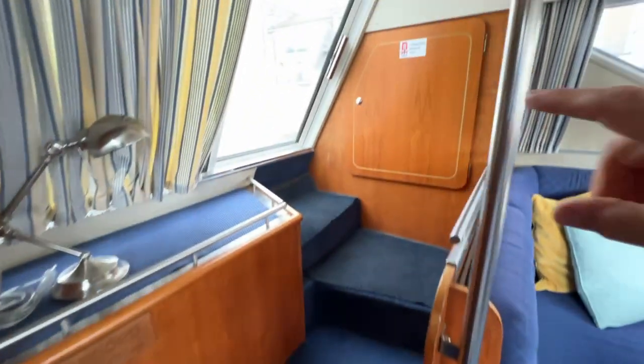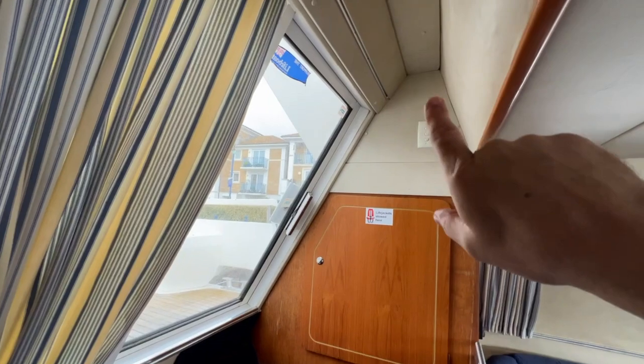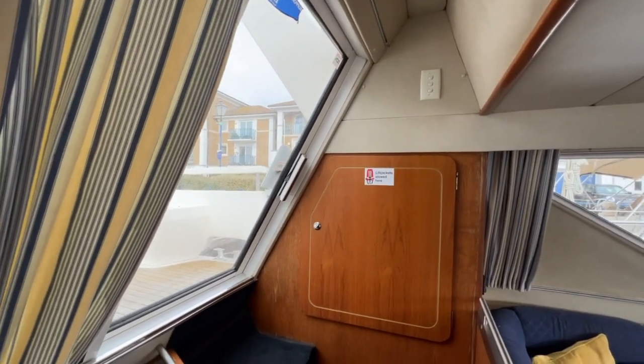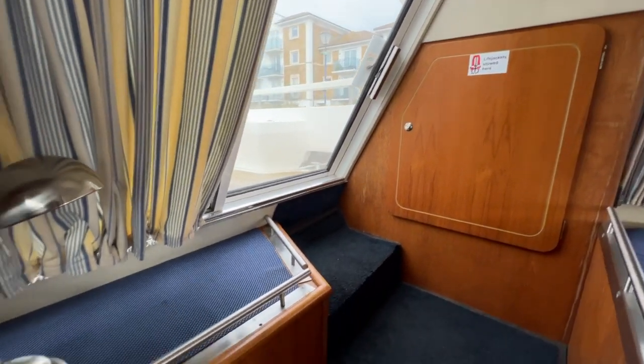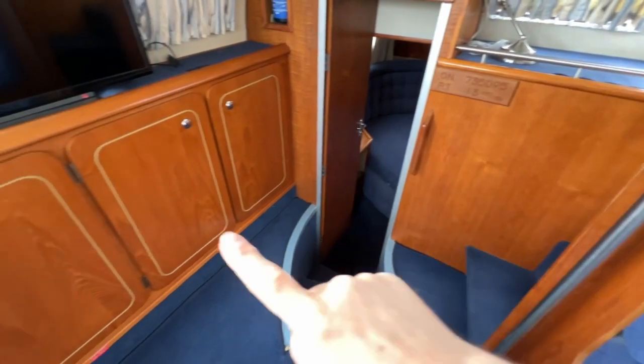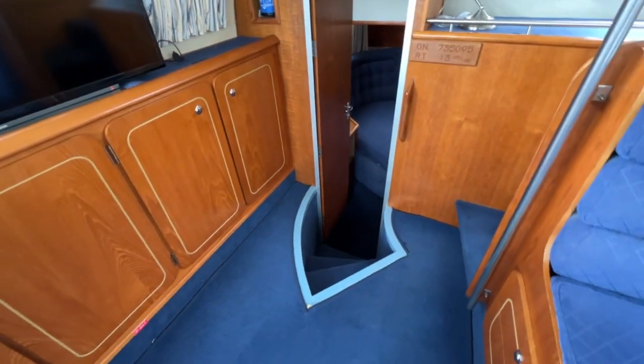Very good indeed. Big large cupboard here, plenty of headroom as you do come down, all padded as well, so you shouldn't bump your head, etc. But all looking very good indeed. And I think you'll just notice as we go around this boat, it looks like she's got some really lovely woodwork and looks in great shape to me.